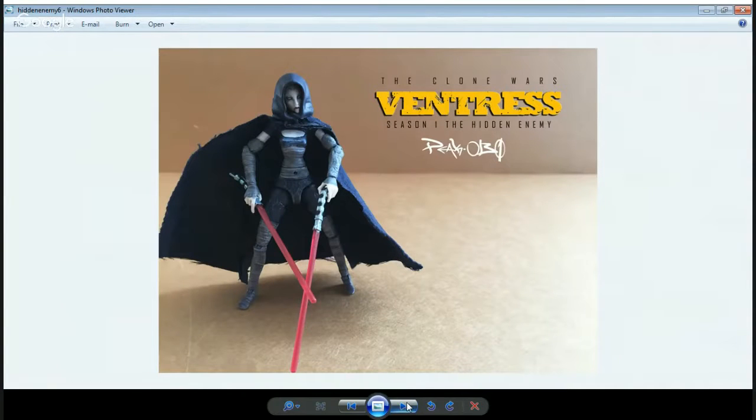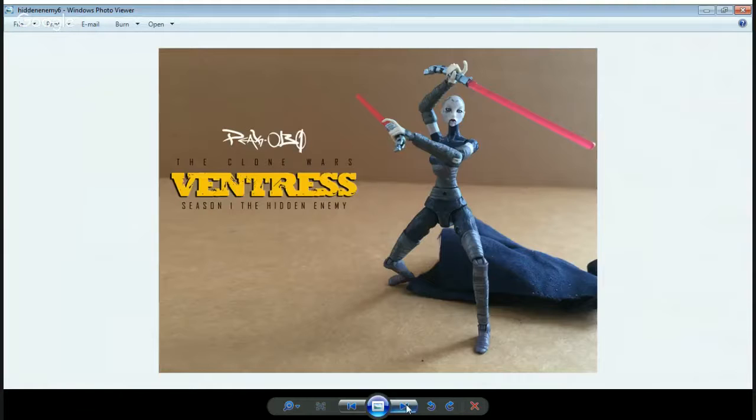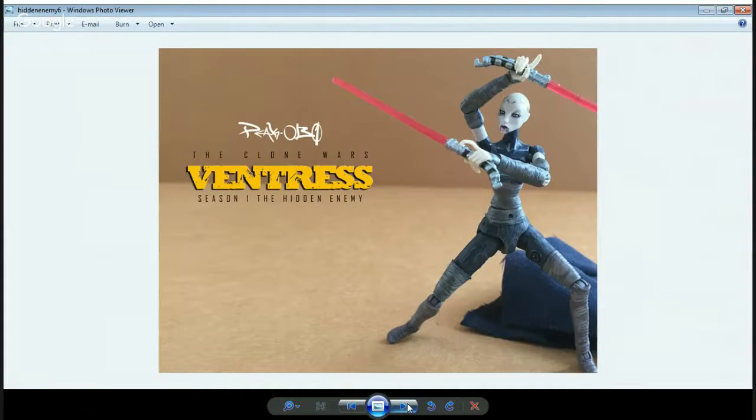I didn't paint the face, folks. I'll go back and paint the face later on, but it's a great figure in itself, and I just thought I'd add a little more range of motion. So this is my Hidden Enemy Ventress. And this is a first tonight, folks. You're seeing her for the first time. Yeah, it's the first time I'm seeing it. A couple of these are first times.